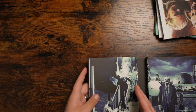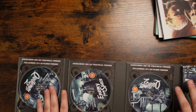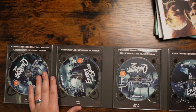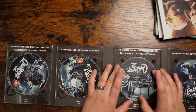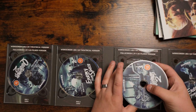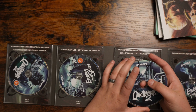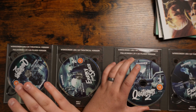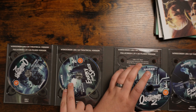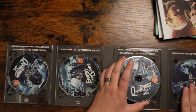So it's your digipack, right? And one thing that I think Hammer does that is really clever is, man, I can't even get this all on the screen. Let's talk about this right here. So this is the Quatermass 2. This is the UK widescreen theatrical release and the as film full screen version. Blu-ray, but you're also getting a 4K disc of that right here. This is the US theatrical version, 4K, and you're also getting the Blu-ray right here.